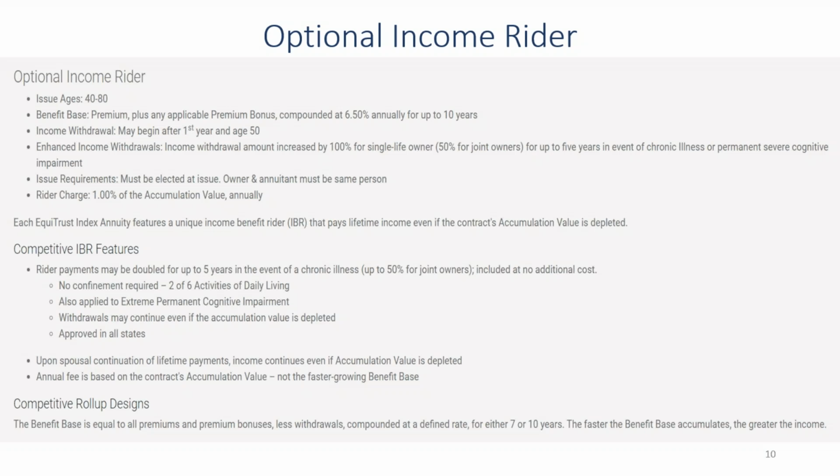Now on the income side, the client does get a 6% premium bonus to their income account value, and they also earn a 6.5% annual roll-up rate for up to 10 years or until they decide to take their income out. There's also a new Barclays option on this, which is great for accumulation and illustrations. So this is really a good choice for clients. And they also do have an option for double the income if chronic illness occurs, which is great because the client can actually take twice the income amount for up to 5 years if chronic illness does occur.